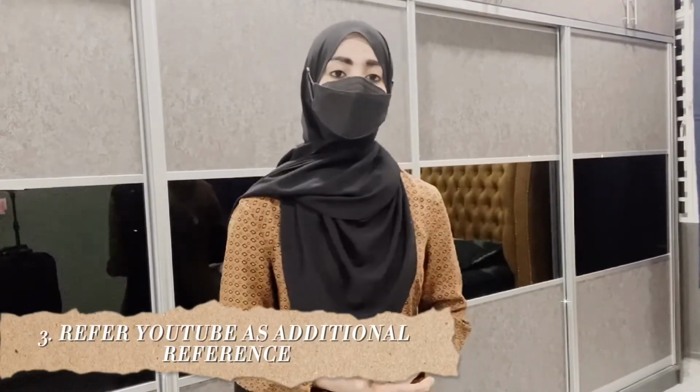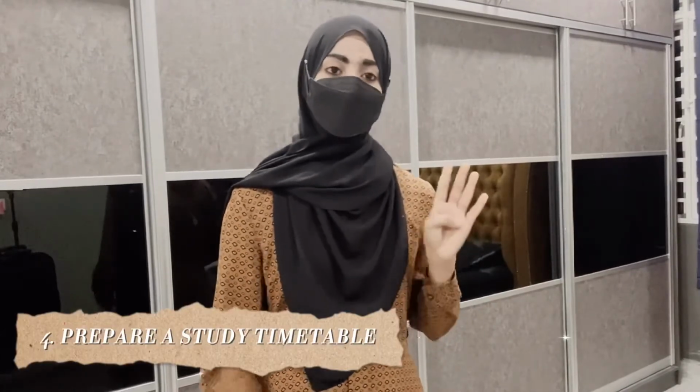Now let's look at tip number 3. This tip is more applicable if you are studying online, as I studied online for the whole first year. This is because if you are studying face to face, we can go and directly meet our lecturer or friends and seek clarifications. But when we study online, we will find difficulties in contacting them. So we can use YouTube as a medium for further understanding. Of course, asking your friends or lecturers is the preferred way, but you can also refer to YouTube for further understanding and for additional reference.